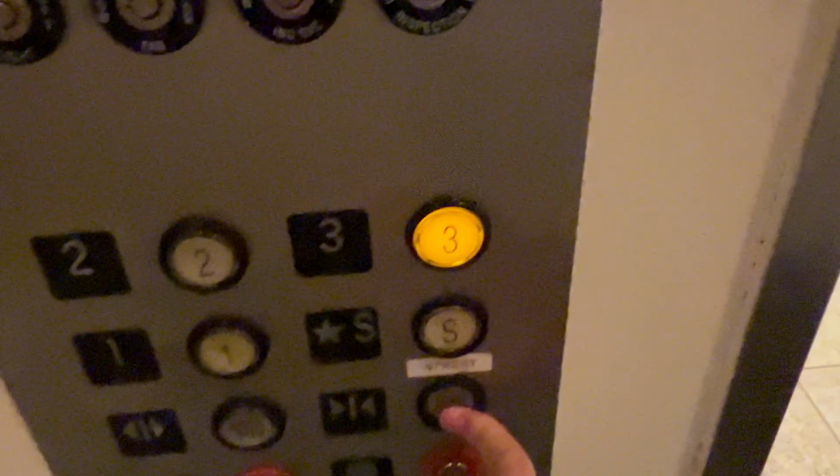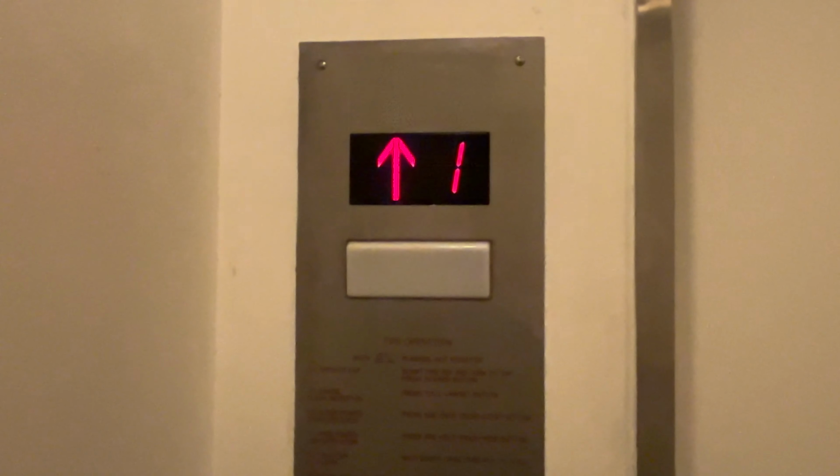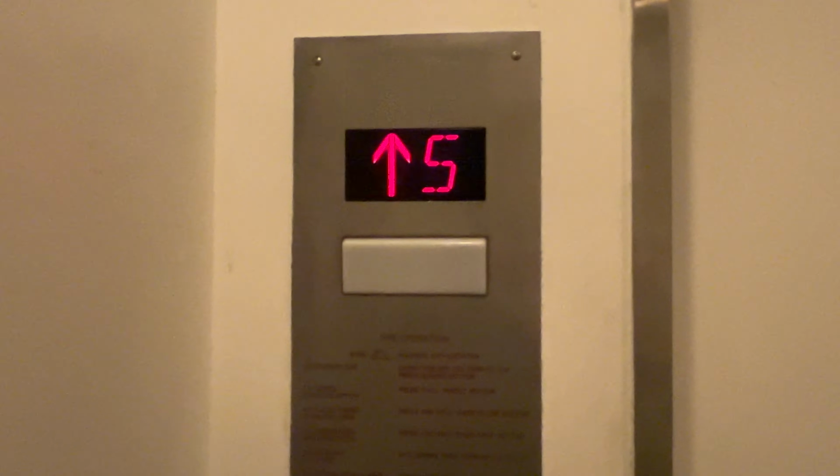I don't even know what this place is, like a meeting center, like an event center or something. Don't know what's down there. To 3, there you are. Here, 3. Starts that shaking.